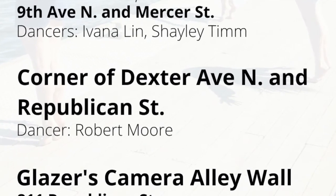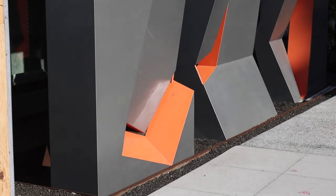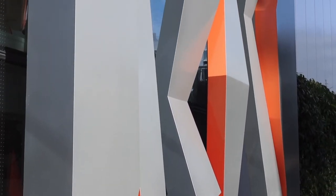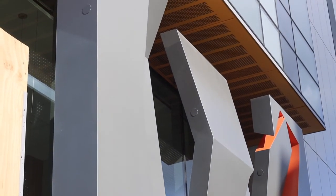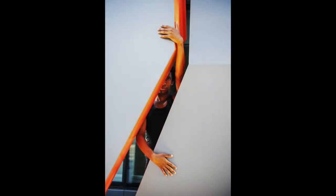The building has kind of this undulating facade and then these slivers of orange between the ribbons, the sculpture, with all those slivers, which is basically inspired by the architecture. And that's very literally the building itself.